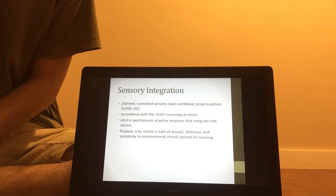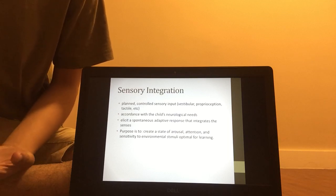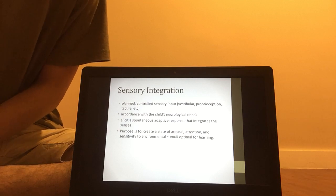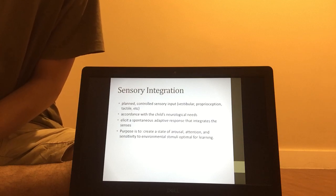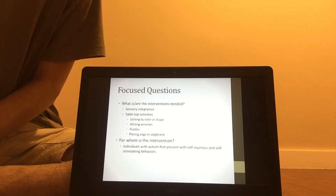Next is sensory integration. This is a planned, controlled sensory input of either vestibular, proprioception, and tactile, and many more, in accordance with the child's neurological needs. It is used to elicit a spontaneous adaptive response that integrates the senses of the child, which the purpose is to create a state of arousal, get the attention of the child, and sensitivity to environmental stimuli optimal for learning. We move on to the focused question.